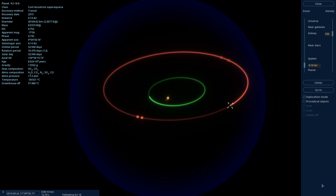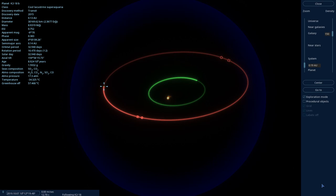The HARPS people also found evidence for a second planet, so that would be K2-18c. It's on a 9-day orbit, and I think it's about 5 Earth masses. So the cool thing about this is we've got to the point now that using the Hubble Space Telescope and using Spitzer, we're actually able to analyze the small amount of light coming through the atmosphere around a planet.